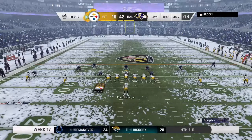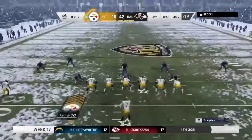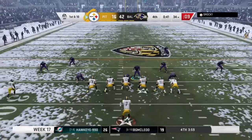52's the Mike. Watch QB draw. Hey, Mike 52. No ball. 2. Hey, seam 6. Black and burn.